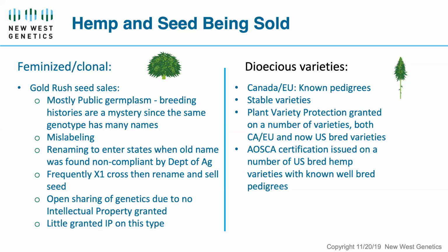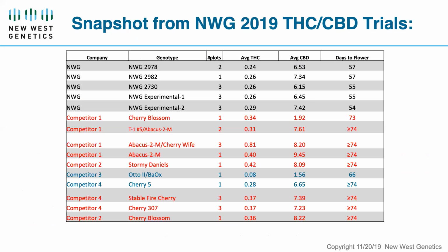When we look at breeding pedigrees of what's being sold, mostly they could be defined as a mystery. We know that genetic fingerprinting has shown that the same genotype can be sold under many different names, and then the same genotype sold by different seed suppliers can actually be quite different. So if we look at the very first red line there, competitor 1, Cherry Blossom, the CBD content of that version of Cherry Blossom was 1.9%. And at the very bottom, the CBD content of the other version of Cherry Blossom was 8.2. And when you look at these plants in the field, they look very different. And so a varietal name is really specific to the seed seller and is not universal.